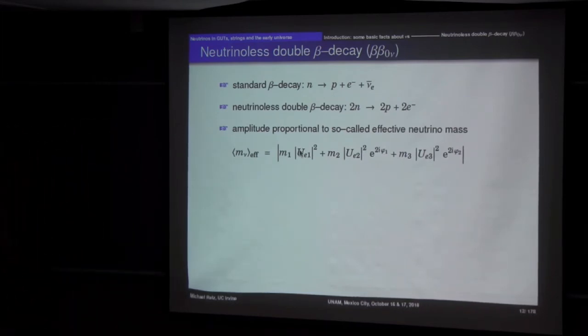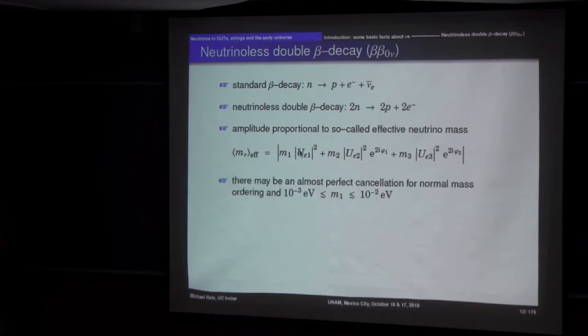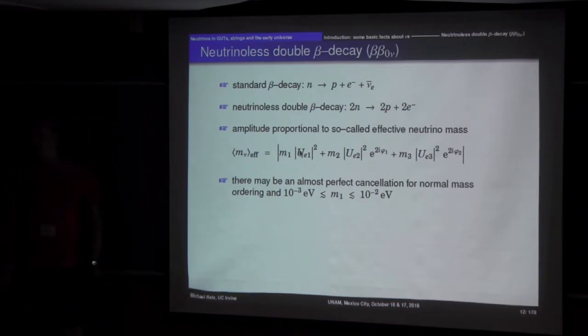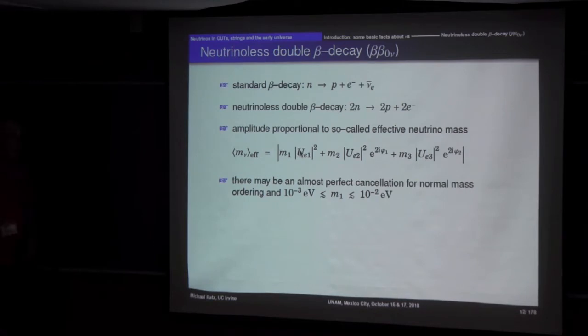We have seen that, of course, you can parameterize the transition amplitude in terms of some effective neutrino mass matrix. And even if neutrinos are Majorana, you may not observe them in a certain mass range because there can be cancellations which involve the so-called Majorana phases, which do not show up in the oscillation amplitude. In this expression here are the phi1 and phi2 phases.